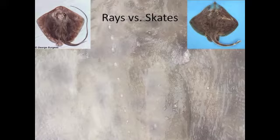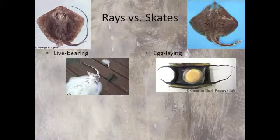And in fact, English is one of the few languages that actually distinguishes between skates and rays. A lot of other languages just say rays. And people do use them interchangeably, but it turns out there's a biological difference between them.